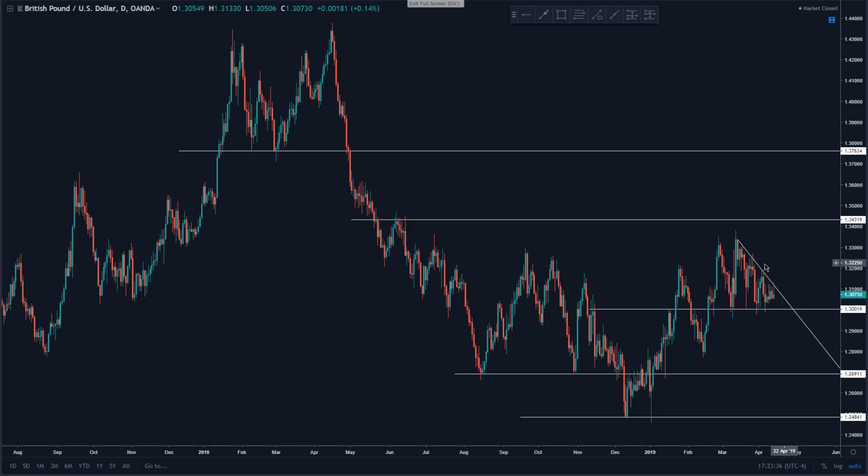So if we can get some bullishness here in the pound, we still certainly have some room to the upside. You can see it's been kind of compressed here. Might get a little bit of a mixed bag to start the week, but we should certainly see some bullishness out of the pound if we can get a nice breakout. So that's where we're going to be leaning.